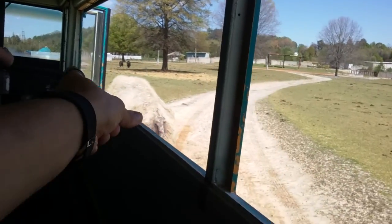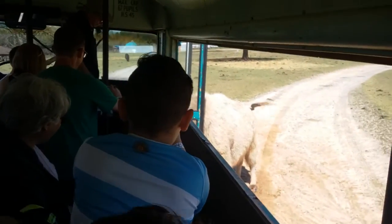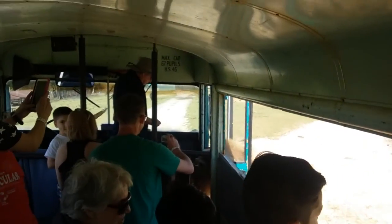Look, look, look. He's going to feed him the pear. No, big boy. He's trying to get him a buck. Look, look, look. Look at him.